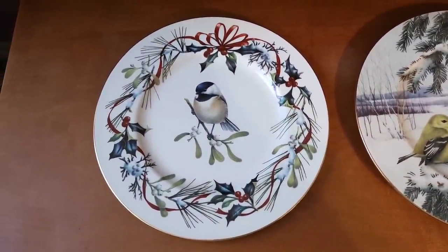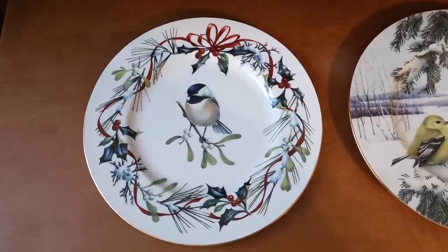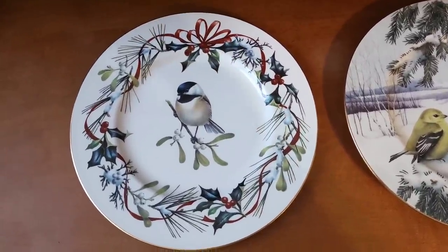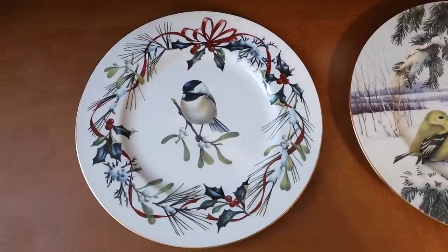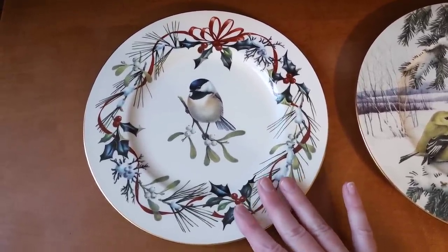I have said in the past that I usually don't pick up decorative plates. And in that case, I'm talking about the Danbury Mint, the mass produced, numbered out of 10,000 pieces. I definitely would have picked these up if I had seen these in my store.